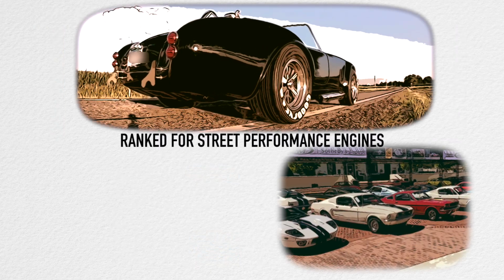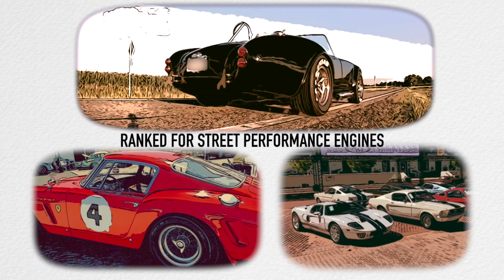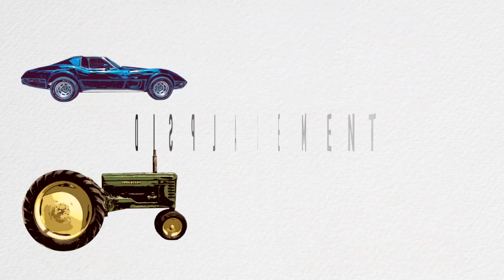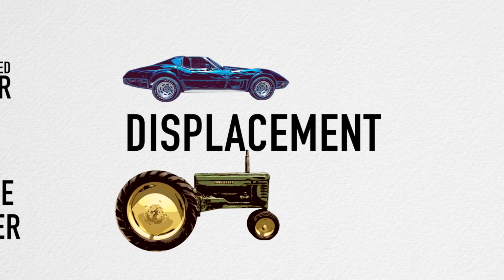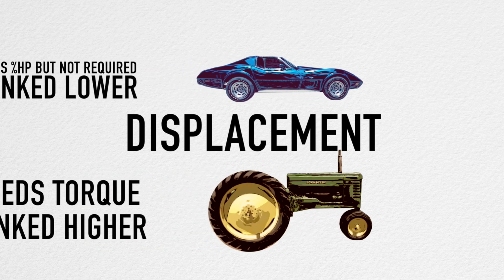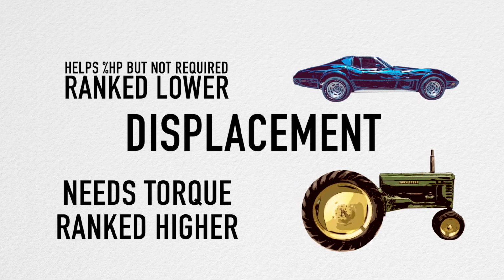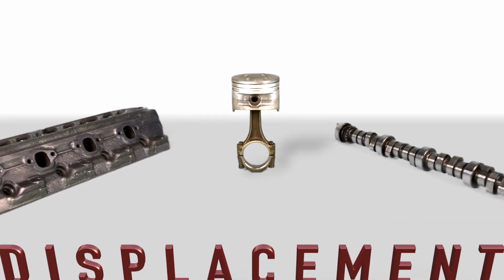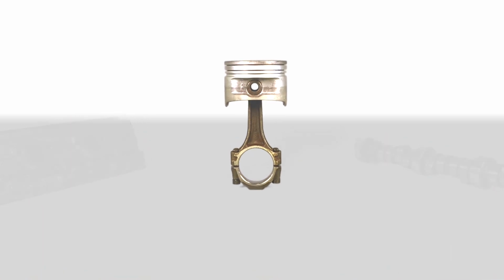A quick disclaimer here. Keep in mind I made these rankings for a typical street performance engine, and depending on application, you might rank things a little differently. For instance, if we took a low RPM diesel engine you might find on a tractor, its performance likely favors displacement more than a street car would. Even so though, displacement is still king when it comes to making horsepower in a street car.